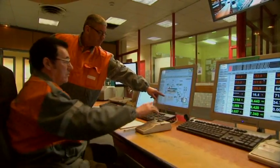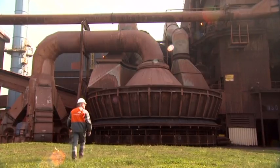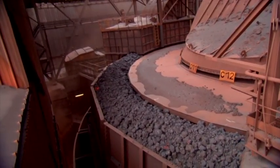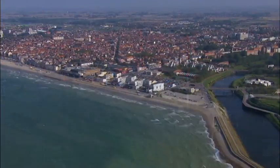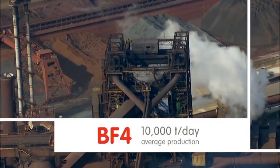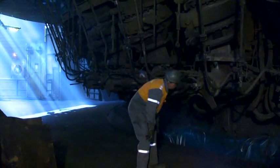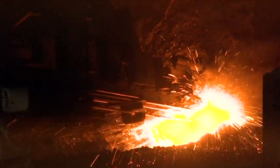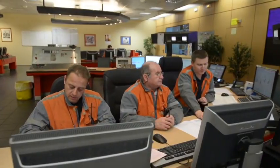This sinter is then cooled. At this stage, a system that captures dust and heat has been implemented. The recovered heat feeds a major portion of the urban Dunkirk heating network. With its tower measuring more than 90 meters high, the BF4 is one of the largest blast furnaces in Europe. Heated to 2,000 degrees Celsius, the raw materials progressively descend towards the base of the blast furnace, the casting floor.